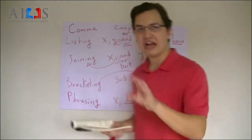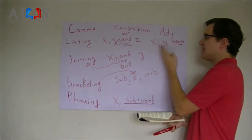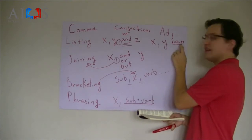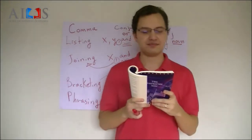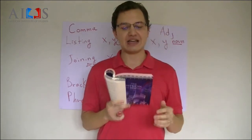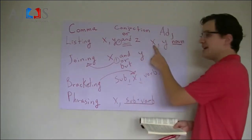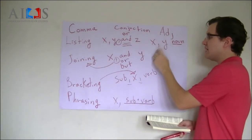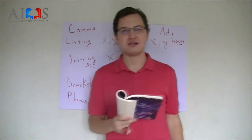You also have the information about an adjective separated by a listing comma that support a noun. Let's look at those examples. This is an exciting, interesting book. Exciting, interesting book. Separated by a comma. Both words describe the book.